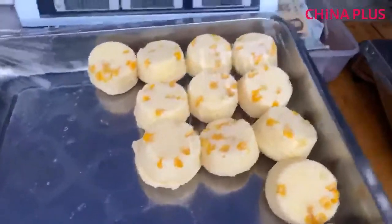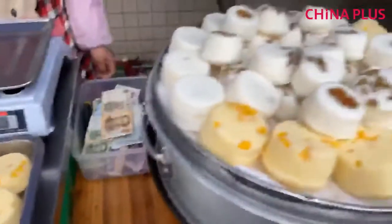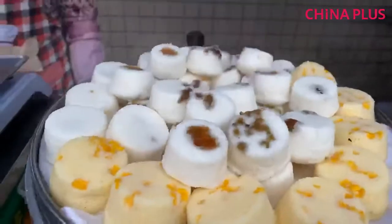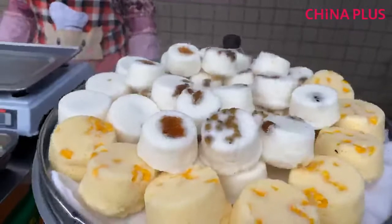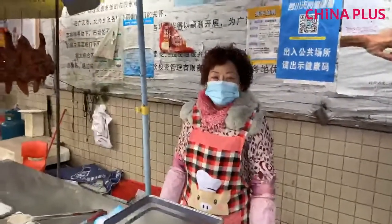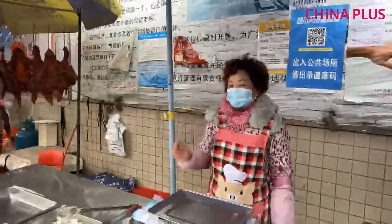And you can see the lovely lady, she steams it on top of this bamboo steamer. 老板您贵姓？我姓陈。陈陈。So this is Miss 陈陈老板. And you can see this looks very, very good, so yummy.